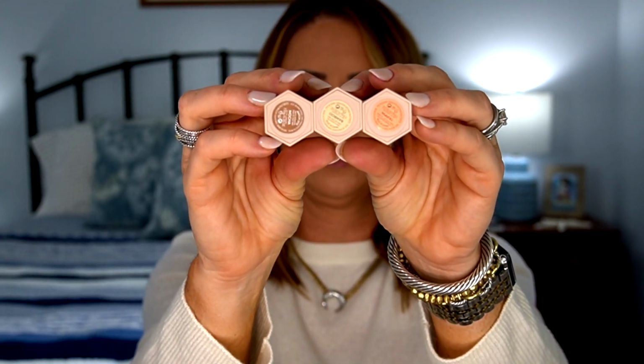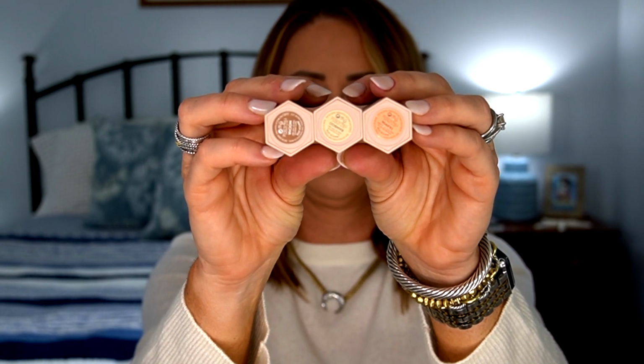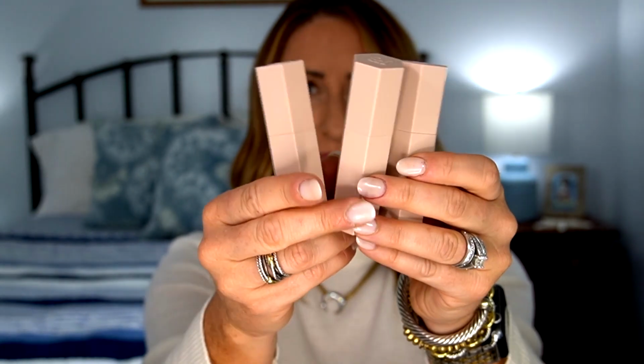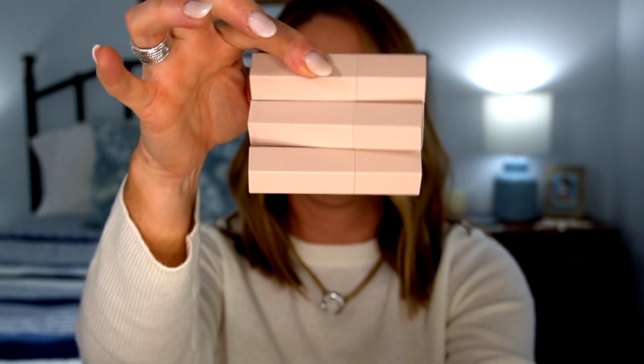I will use this. I will also say one of the cool things about this is it's magnetic. How cool is that? But I will say if you put it in the wrong way, it's so funny to me. So I am really enjoying this.